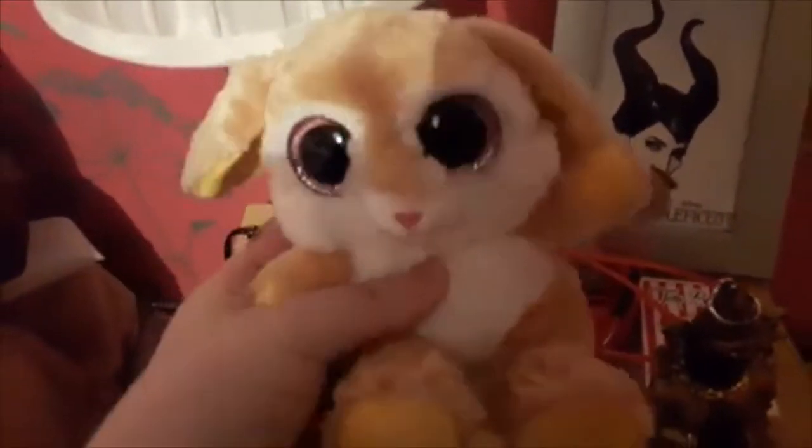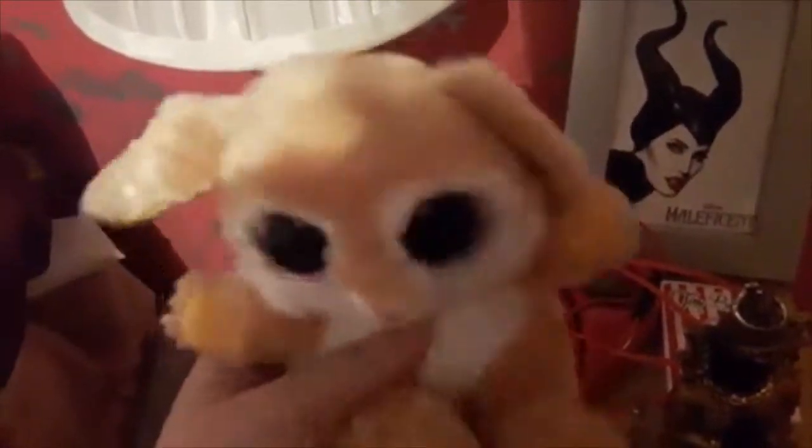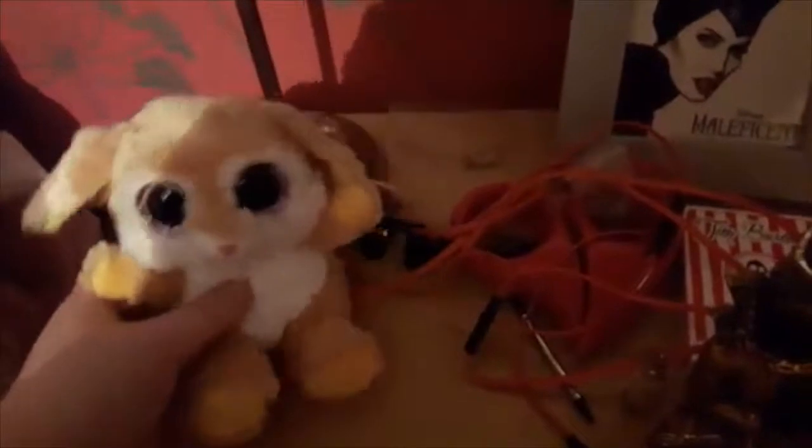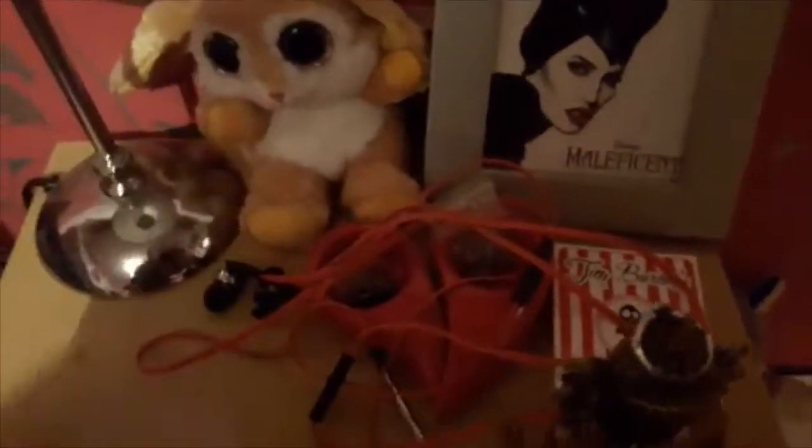Then we have this little section, which I haven't really cleaned up. So we have my light switch. We have this teddy, which I have fond memories with because on my birthday last year, me, Sarah and Katie, my best friends, all went to the Jungle Zoo and we all got a teddy each. So that's why that's there. I don't really know what else is around here at the minute.